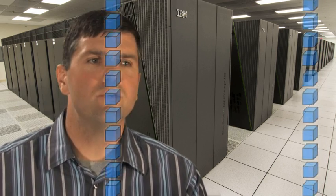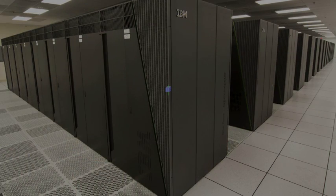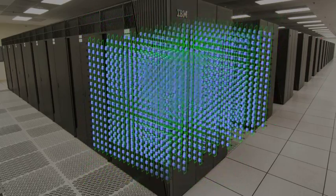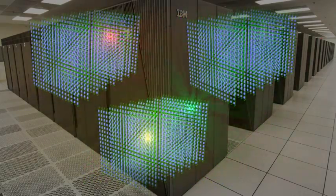The Sequoia system is connected via a Torus interconnect, and this is very different than our traditional network topologies. Usually you have computers connected to a switch, and then if you want to communicate to another computer, you always go through this switch. But in Sequoia, the nodes are only connected to their neighbors. If you want to talk to a node that's not immediately your neighbor, you have to pass that message through a neighbor.